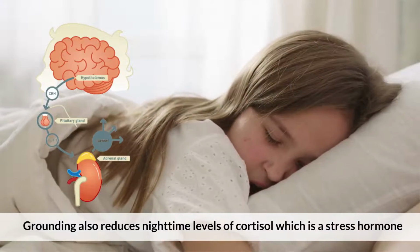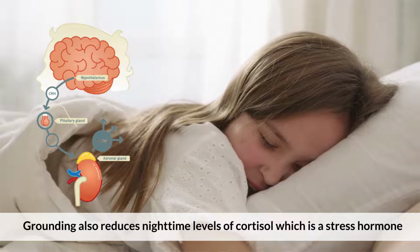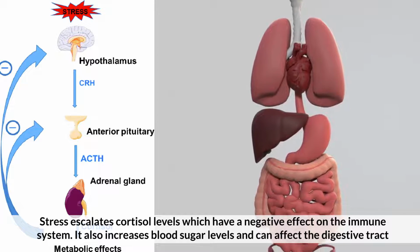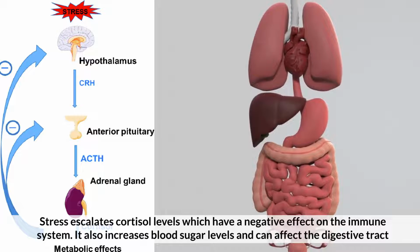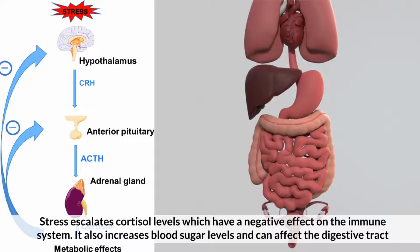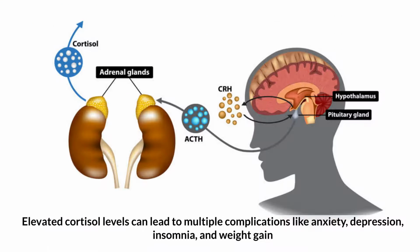Grounding also reduces nighttime levels of cortisol, which is a stress hormone. Stress escalates cortisol levels, which have a negative effect on the immune system. It also increases blood sugar levels and can affect the digestive tract. Elevated cortisol levels can lead to multiple complications like anxiety, depression, insomnia, and weight gain.